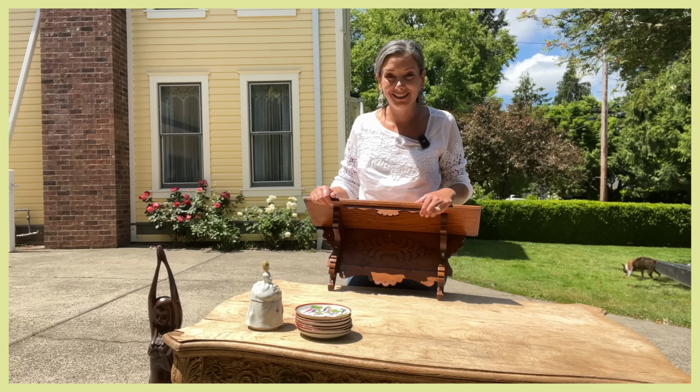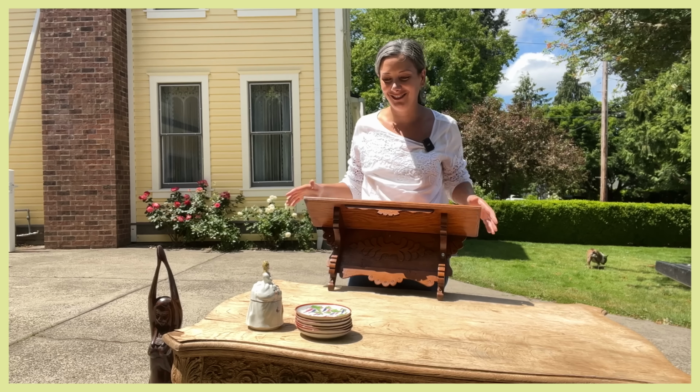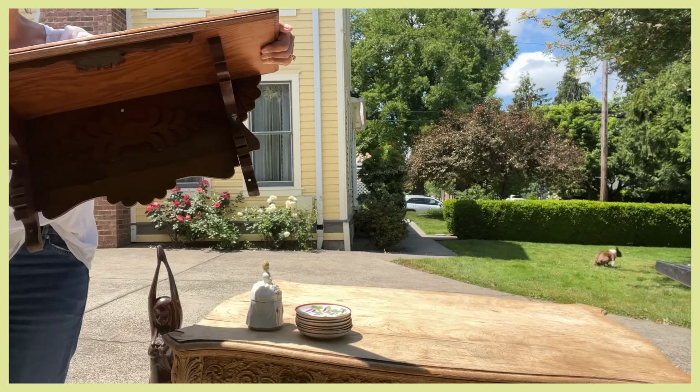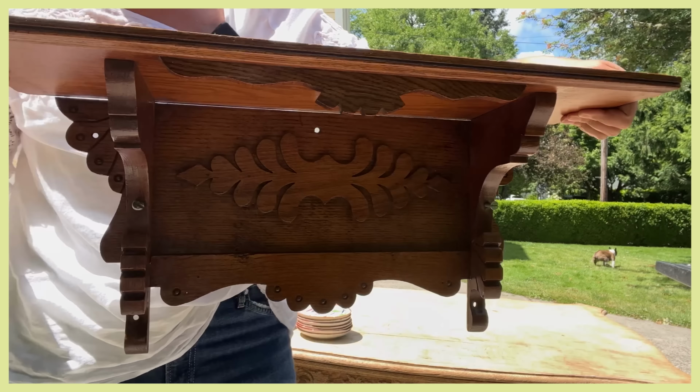And when people are selling stuff out of a house, normally it's like everything goes. And so I was hoping that this would still be there because it was stuck to the wall. And my theory was correct because I ended up getting this for only $25 and I don't even have to do anything to it. I cleaned it off when I got home because it's pretty dusty, but somebody already did varathane and everything on it. So I'm going to leave it as is. But yeah, Victorian Eastlake.